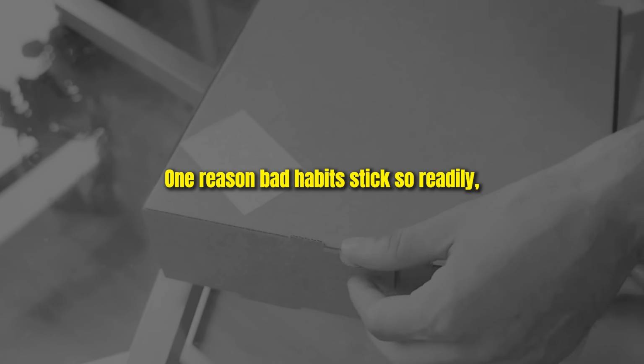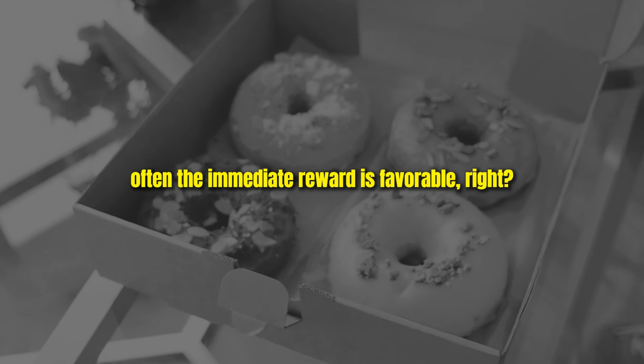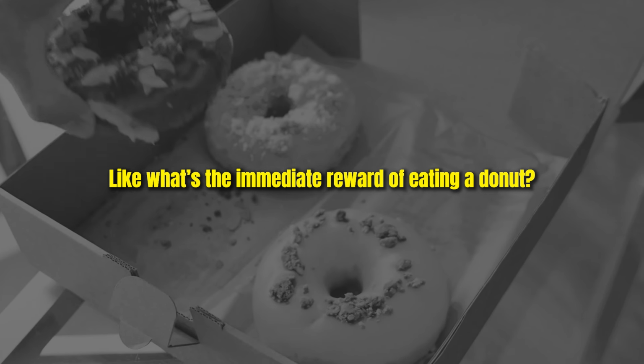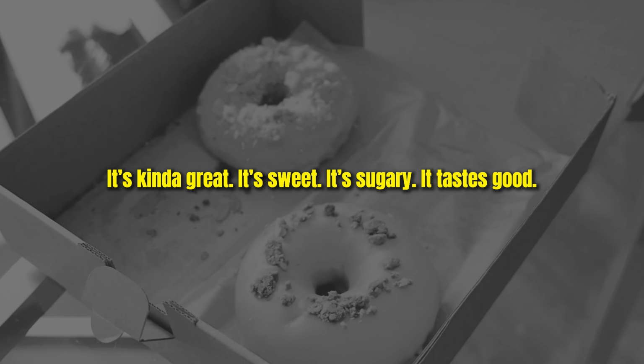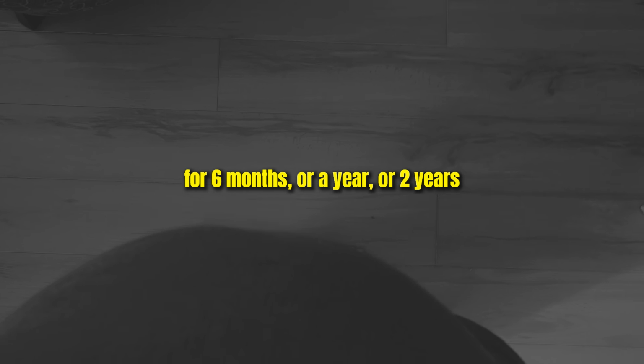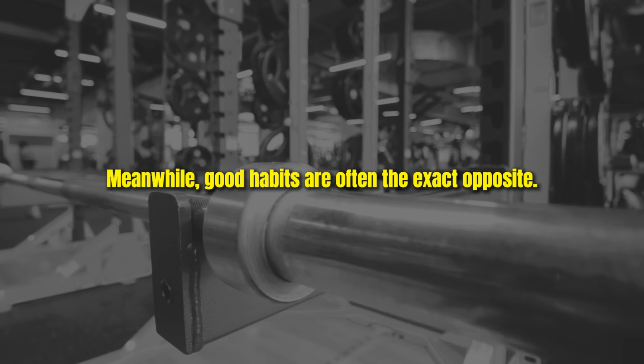One reason bad habits stick so readily, that they form so easily, is because with bad habits, often the immediate reward is favorable, right? Like what's the immediate reward of eating a donut? It's kind of great. It's sweet, it's sugary, it tastes good. It's only the ultimate reward, if you repeat that habit for 6 months or a year or 2 years, that is unfavorable. Meanwhile, good habits are often the exact opposite.